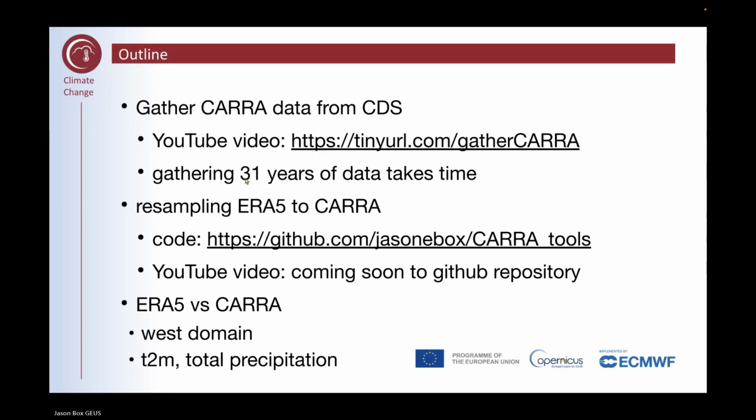The other point on gathering data is that, yes, indeed, 31 years of 2.5 kilometer data, it takes time. The good news is that the Climate Data Store is retrieving the data a lot faster than they were a year or two ago. And so don't believe all the rumors that it takes too long to gather these data. And yeah, you have to be patient. It's heavy data. And I was happy to hear earlier a question asking for a regional subsetting of the data. That will be even more relevant for CARRA 2, which I think not all the users will want the full Arctic domain or a lot of the Northern Hemisphere at that resolution. So it seems a strong need for regional subsetting.